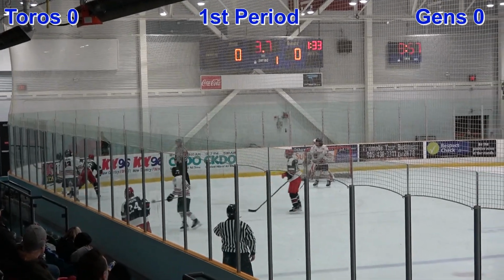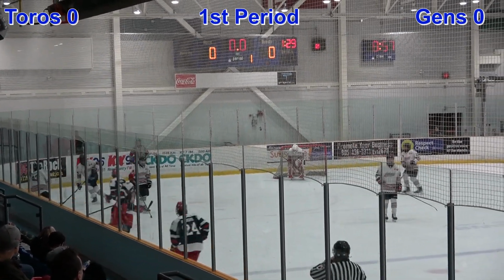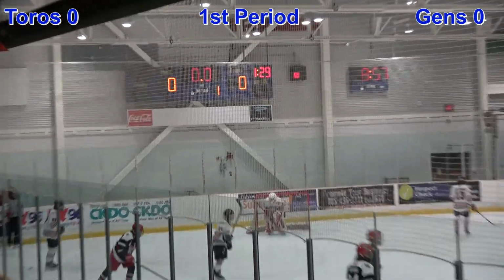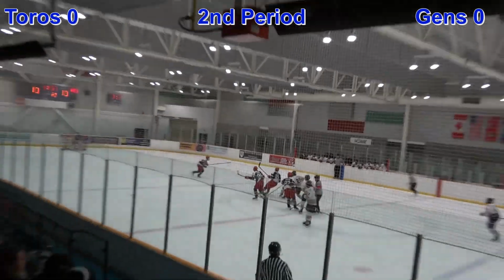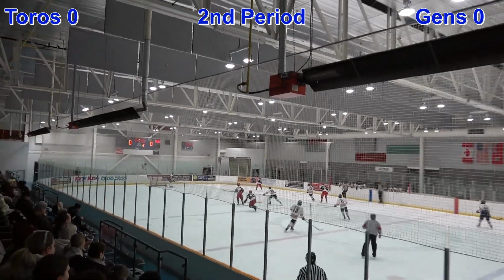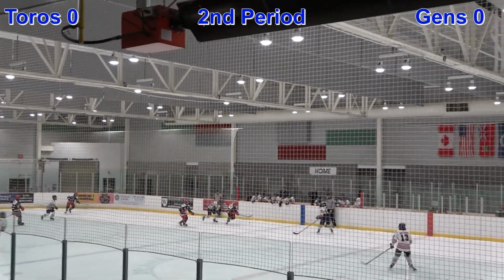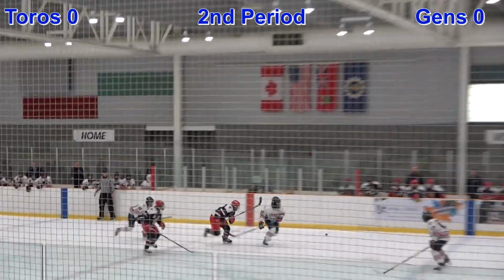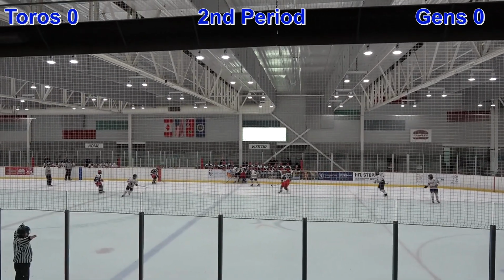5 seconds left to go here in period number 1, and that's going to about do it for this first period. These two teams are going to go to the second period tied at 0. Face-off is won there by Toros in their own end, and that's Cooper Hodgins firing it away. Up here for Cameron Ryan to try and get it out of his own end. He'll flip it up to himself. Taken away here out of their own end.